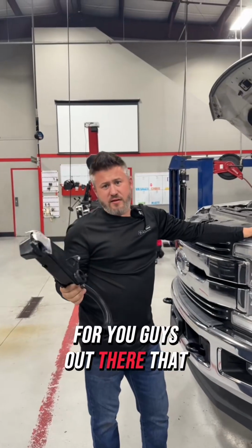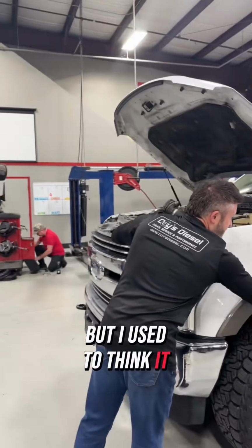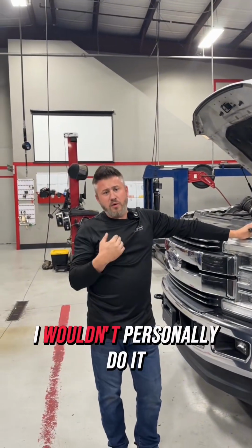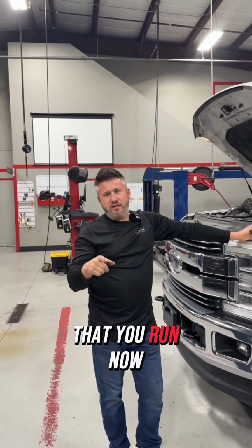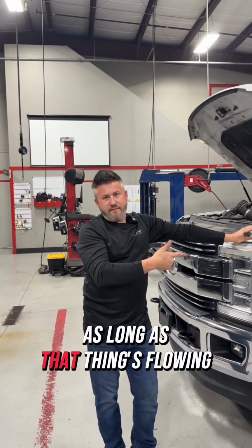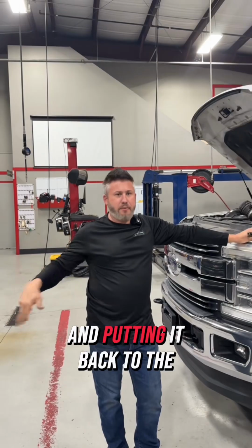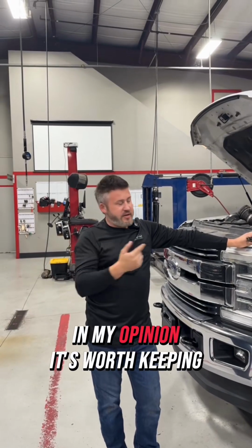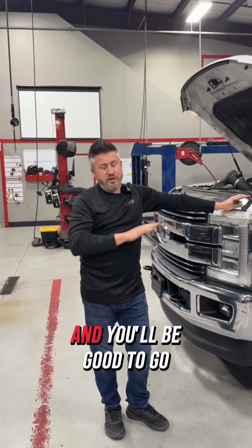For you guys out there that want to delete this filter, that's cool, do what you want, but I used to think it was the right thing to do too. Honestly, unless it's a race truck or something, I wouldn't personally do it, because if that hose gets kinked that you run, now you're suffocating your engine. With this system, as long as that thing's flowing, your turbo is pulling it into the compressor housing and putting it back into the system. So for a little bit of oil vapor, in my opinion, it's worth keeping the crankcase filter on these trucks and just run the late model one and you'll be good to go.